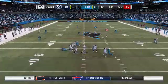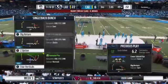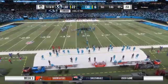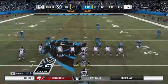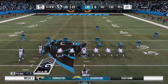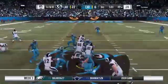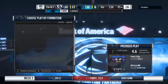Gone. Right side complete. That's Woods. And they bring him to the ground just shy of midfield. On the handoff, it's Gurley. And he'll get across midfield and into Carolina territory. It's a 7-yard carry to set them up with a 2nd and 3.